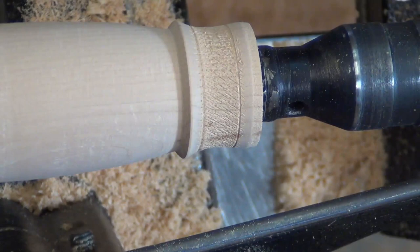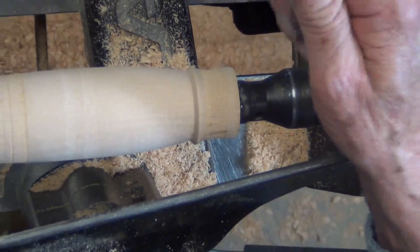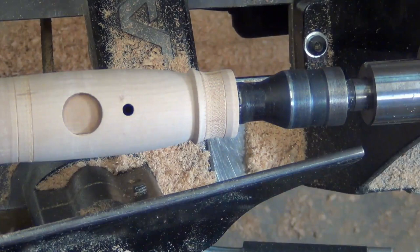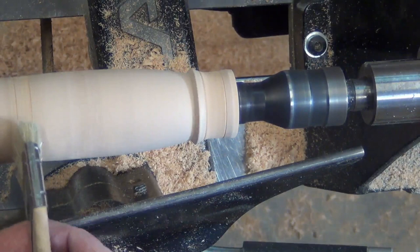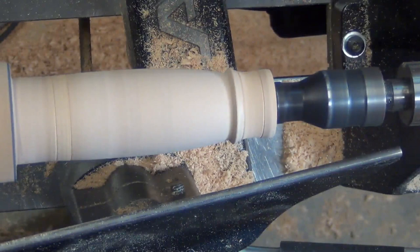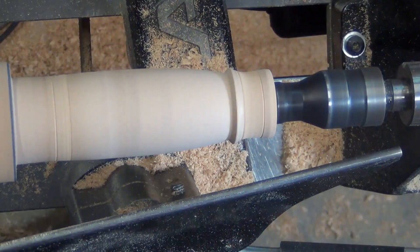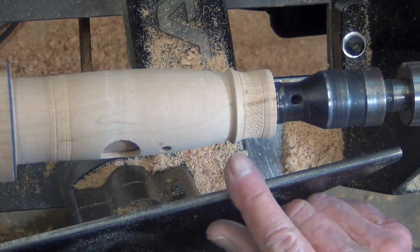This is a nylon brush, and I've cut it off really short. You get these little feathers on wood where you've textured it. Turn the lathe on. Turn it up high. Turn it off and go to reverse. And then 90% of those little feathers are gone just with the brush. Yeah, see, that's fine.